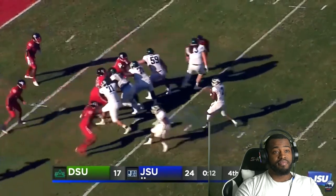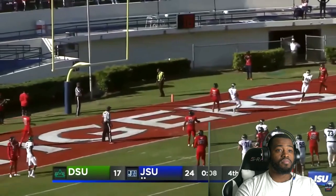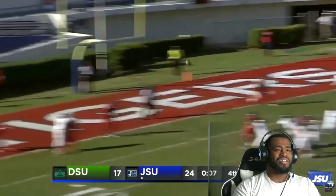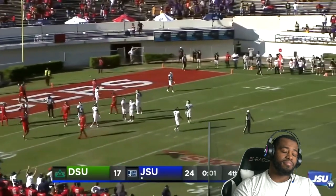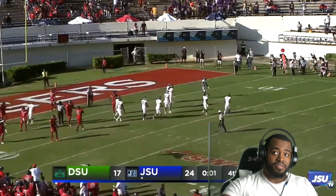Shigog in the shotgun. Shigog takes the snap. Shigog in trouble. Throws in the end zone. It is incomplete. 8 seconds. Look, man. Look, 30-16. Like, what are they doing? Shigog throws in the end zone. Incomplete. Delta State turns it over on downs, and that will do it, Coach.